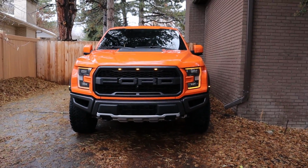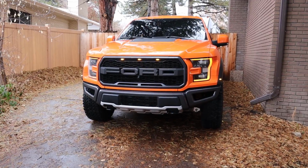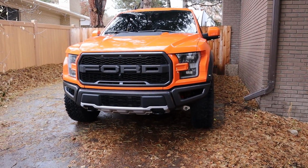So the third thing that I hate about the Ford Raptor has to do with the transmission shifts and also the transmission clunking. Obviously, I'm gonna drive the Raptor to try to actually show this happening in real time. I'm not sure if it'll do it or not, but anyone that has an F-150 or even a Chevy 1500 that has a 10-speed automatic can attest to this.